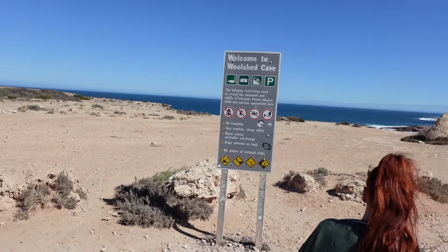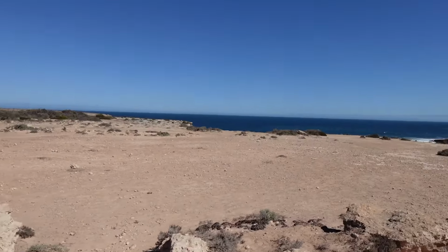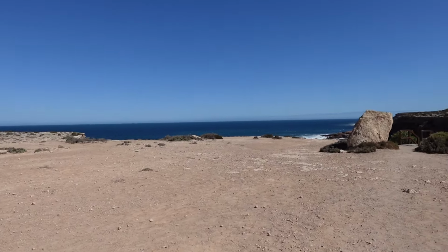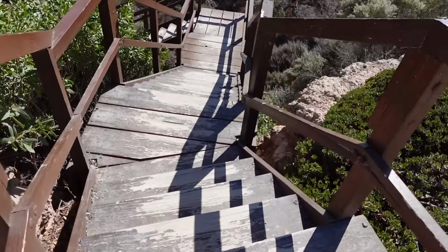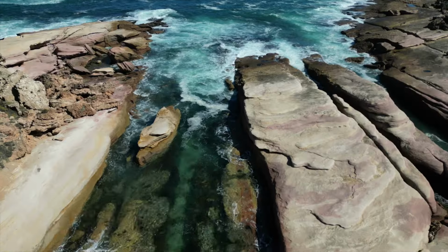Hey guys, it's Big Kev here. Just arrived at Woolshed Cave, or Talia Cave. There's a nice little staircase over here. We're going to walk down and check it all out. It's actually not too windy once you get down here. Oh, that's pretty cool.